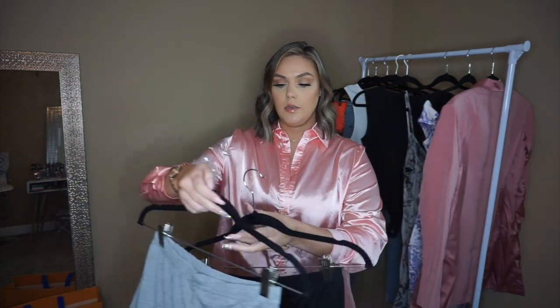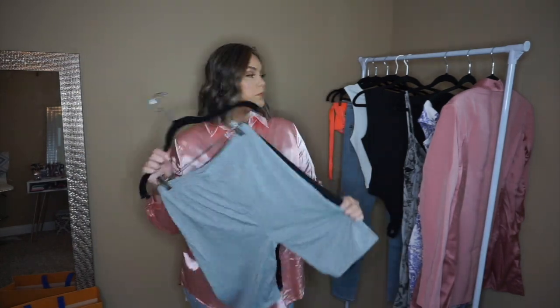I'm probably just gonna wear these around the house or just running places in the summer whenever it warms up a little bit. But for 2 pair for $9, that's really cheap. Okay, so next up is the biker shorts. I hope you guys can see the bottoms there.